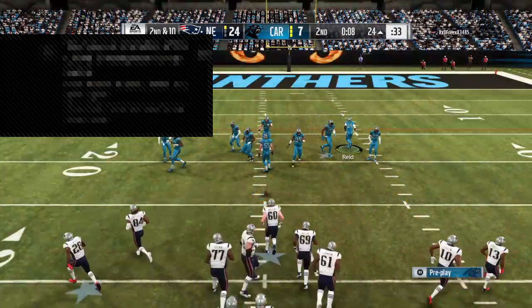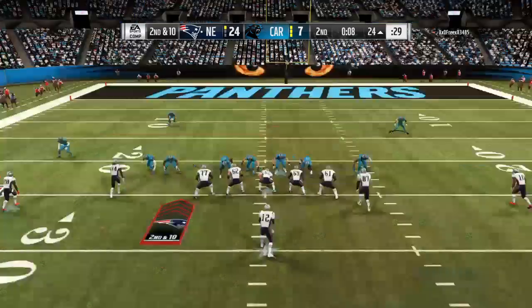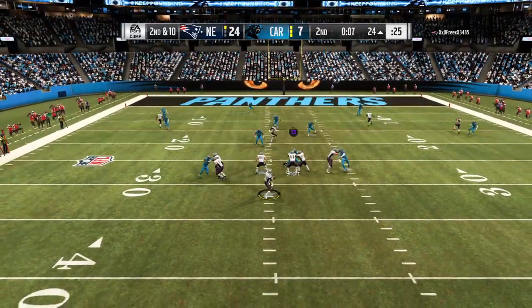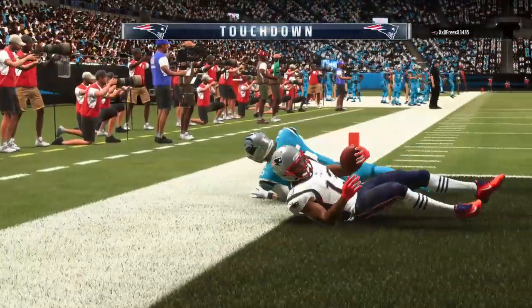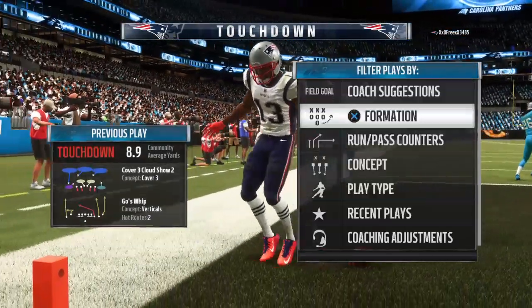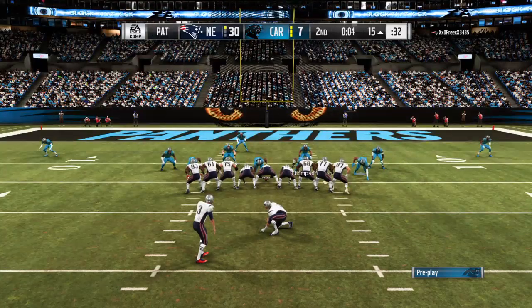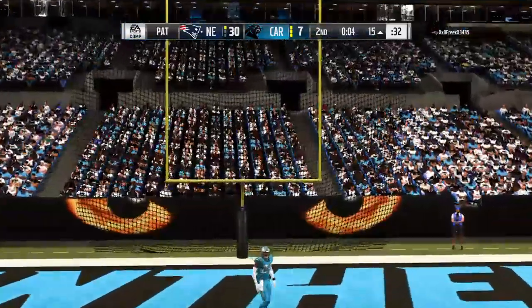From the 24, they'll go again on 2nd and 10. Brady again here on 2nd and 10. And this is caught. Touchdown, Patriots. Philip Dorsett in the final seconds of the first half. And the Patriots add 6 to their lead. And that's a lead that excites a team as they head into the half. Good way to finish things off.